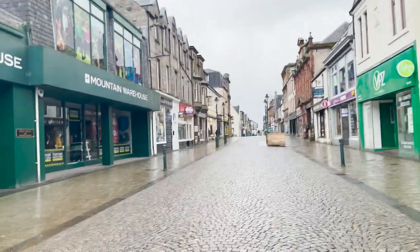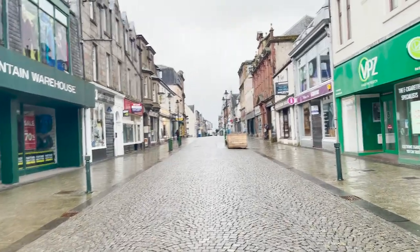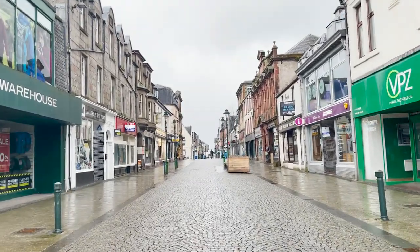So orange on your camera. We're just having a pit stop in Fort William. We came here probably last winter, like winter before last, and it's very Christmassy and very nice. Today it's looking very bleak and wintry and not very inviting.